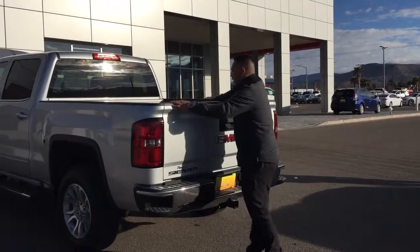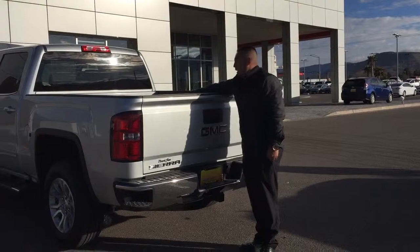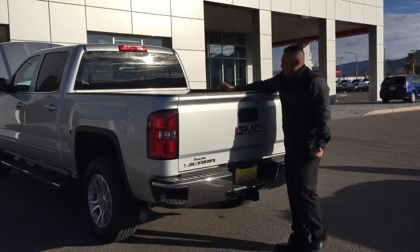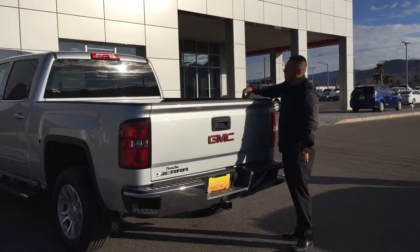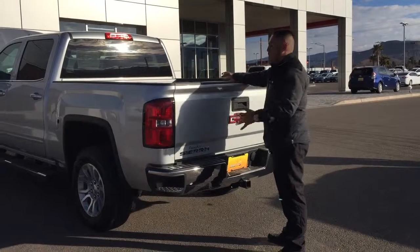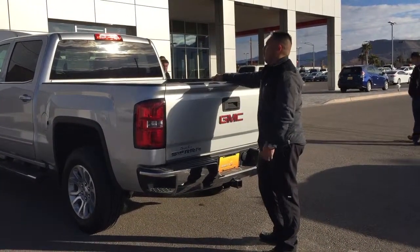Now, the bed itself on the Denali package actually will come available with the bed liner. It has a huge Denali looking emblem right there, which is amazing. The bed itself will also come with hooks, 4 standard hooks right here on the sides, and then these little plugs actually come out, which allows you to solidify whatever you're towing a little further.